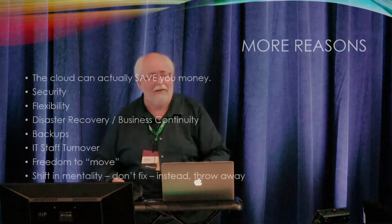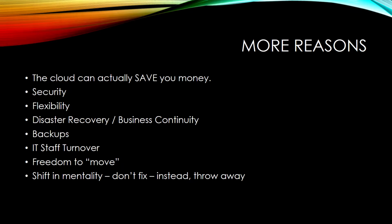If you've got your own servers on-prem, and think about this, the server goes nuts on you, what do you do? You spend a half a day or a full day trying to figure out what the heck is going on with that server. Well, you know what you do in these environments? Delete. You just throw it away and launch another copy of it with an image that you have. And you already got backup, so you can restore that. You can get this thing back up and running in 15 minutes. Why spend a day fixing something when you can throw it away and just launch a new one? And that's the mentality you get into with these.